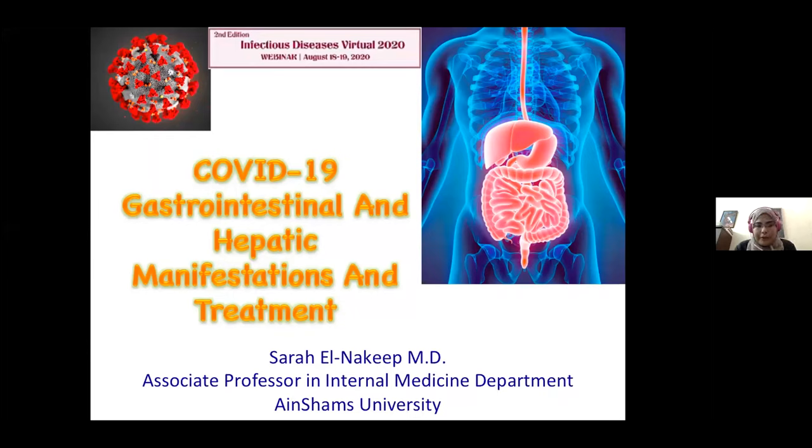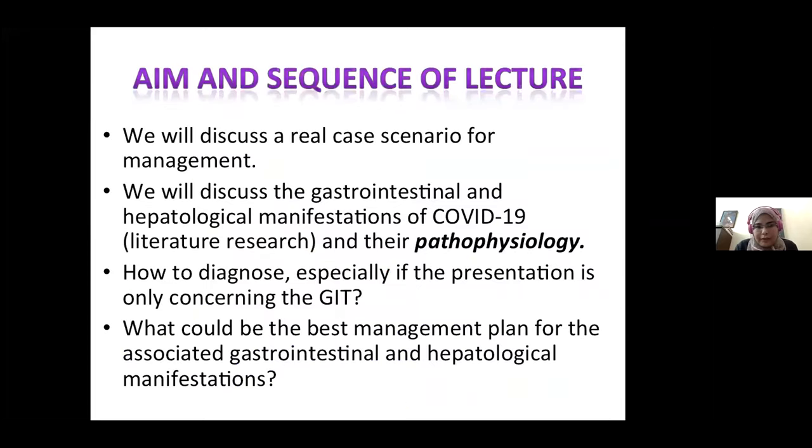Now we will talk about COVID-19 gastrointestinal and hepatic manifestations and treatment. As we know, the main scare of COVID-19 is always associated with respiratory symptoms. Despite this, we have an important issue to address that is progressing these days: the gastrointestinal and the hepatic manifestations. We'll start today and talk about this item.